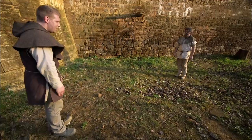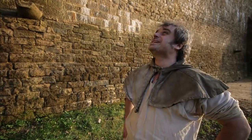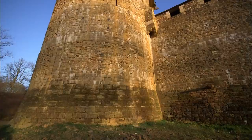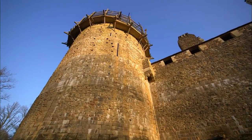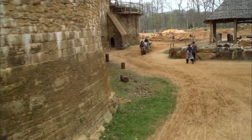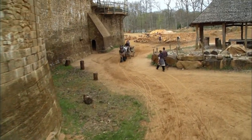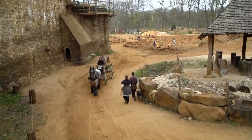That's four. I mean, that's massive. It just brings home how many tens of thousands of tons of stone will be in this castle when it's finished. Back then, the only way of transporting stone over land was using horse-drawn carts. Minimizing the distance it had to be moved was paramount.